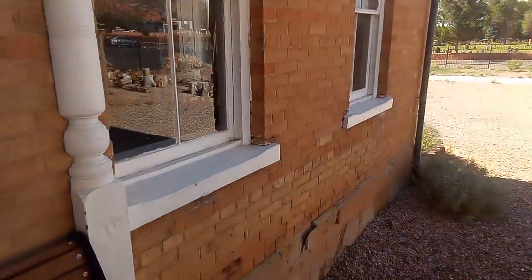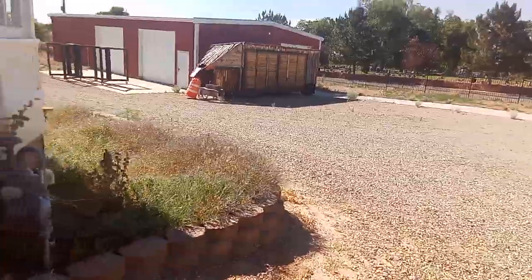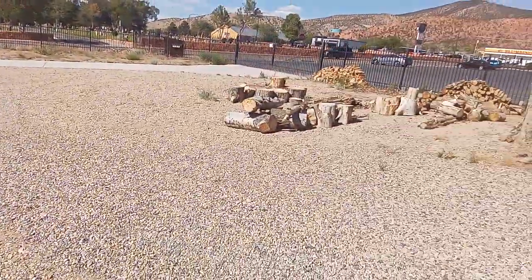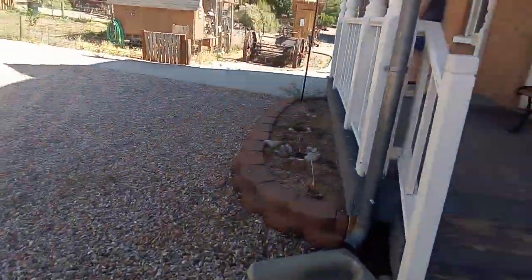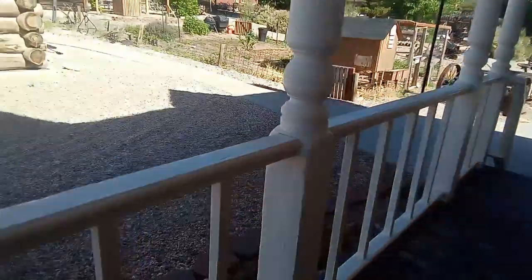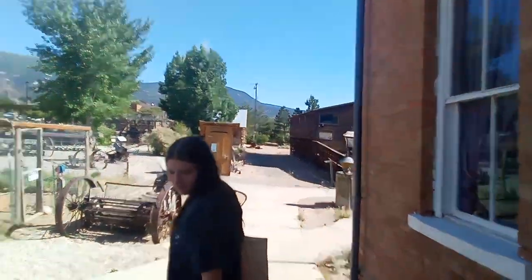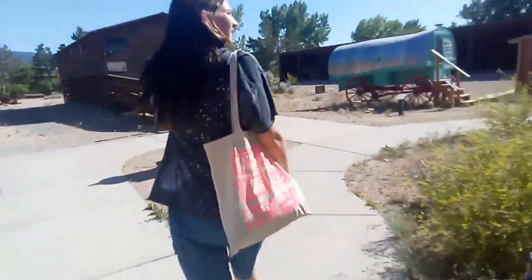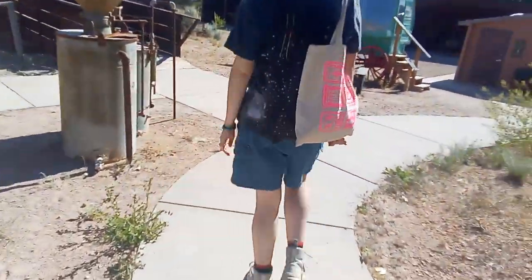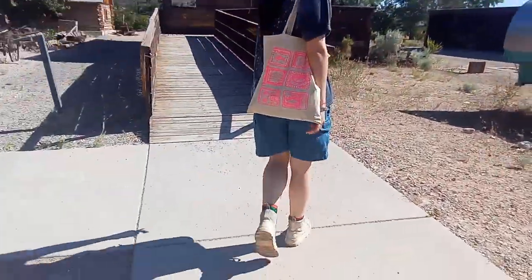Okay, let's go to the right. Let's go this way. To the right or to the left? Go this way, too. We need to get all this stuff in the back. And then when we head back, we'll go through all this stuff. Okay, you want to go in here? To catch all the sheep.